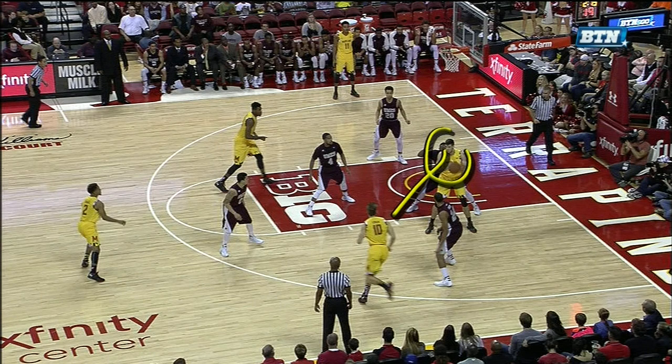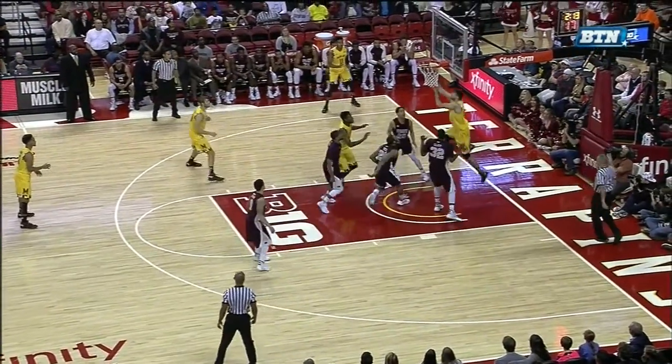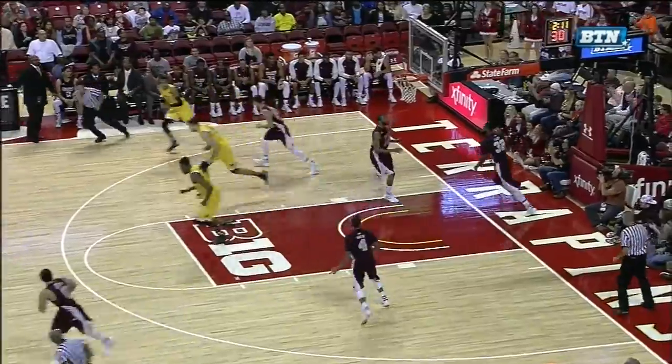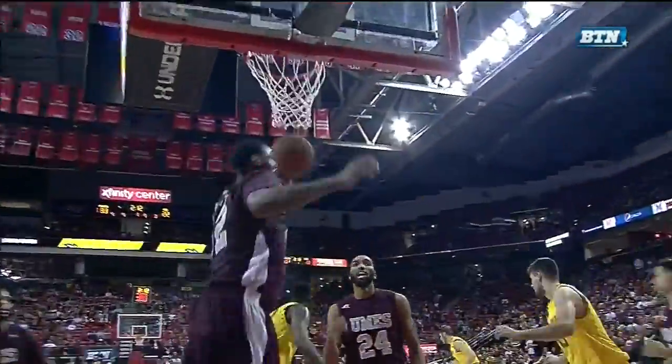He's going to look toward Lehman, then fake toward the middle of the court, and then turn the other way. Watch the defender's reaction as he does the fake, steps away from him. He's able to get to the basket. The Terps could use some more of that in the second half. Again, the fake, the defender steps away.